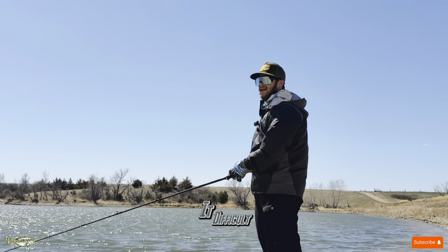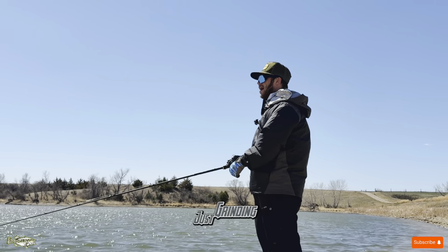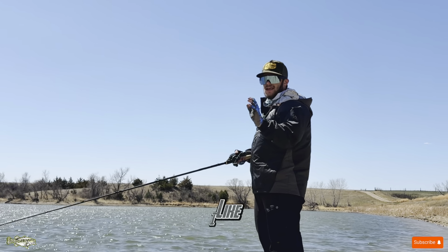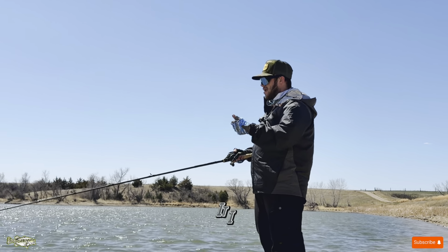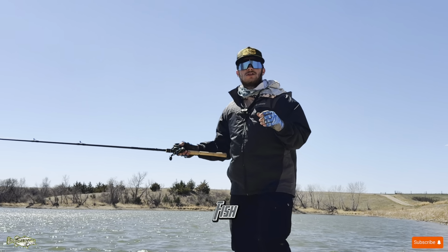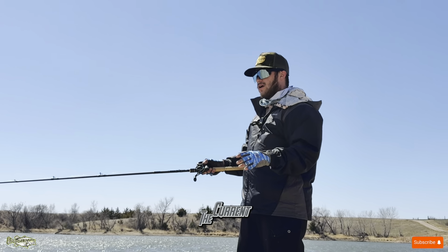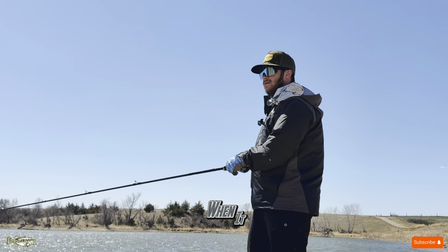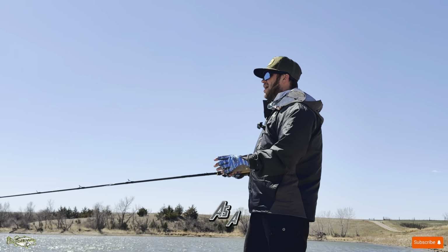This wind is making it difficult, but we're grinding through it. I like casting into the wind. I always feel like I'm looking for these muddied up banks when I'm coming out here to fish. I'm looking for where the current and where the wind is blowing to, and that's one of the biggest things when it comes to picking a spot as a bank angler.